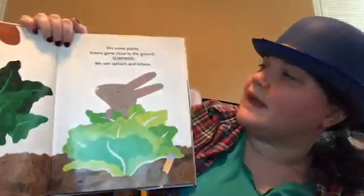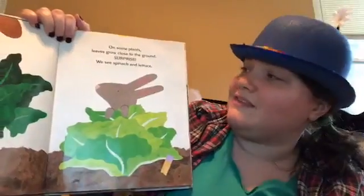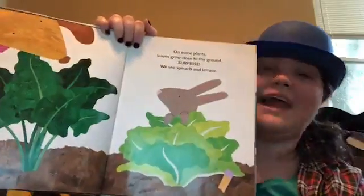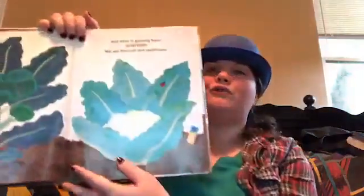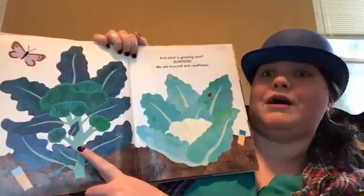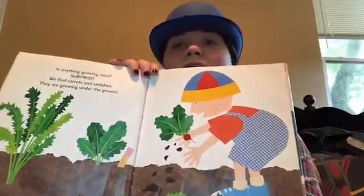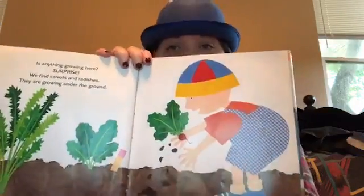On some plants, large leaves grow close to the ground. Surprise! We see spinach and lettuce. And what is growing here? Surprise! We see broccoli and cauliflower. Is something growing here? Surprise! We have carrots and radishes growing in the ground.